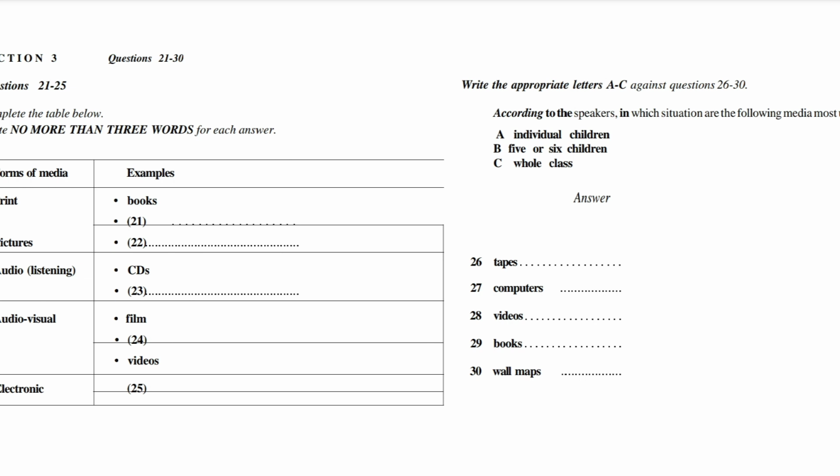In this case, I'd say pictures are best with individual children because they give them an opportunity to let their imaginations run wild. Yes, I see. Let's take tapes next. Although tapes look ideal for individual children, I feel they're best suited to small group work. This way, children don't feel isolated because they can get help from their friends. Computers are the same. I think they're better with small numbers of children, and they're hardly ever useful with a whole class.